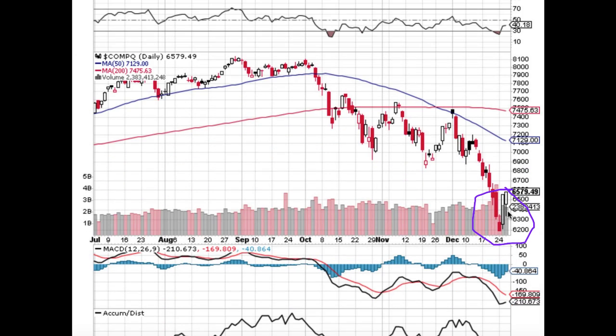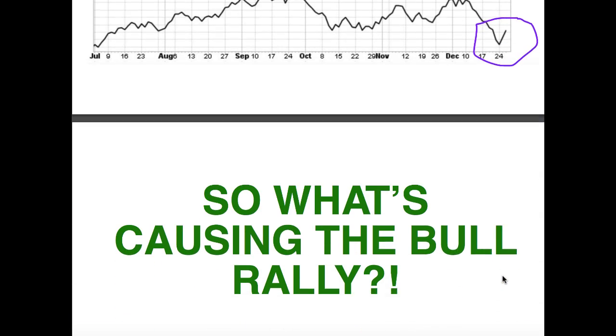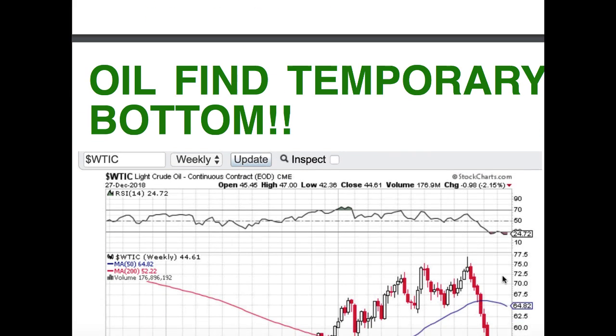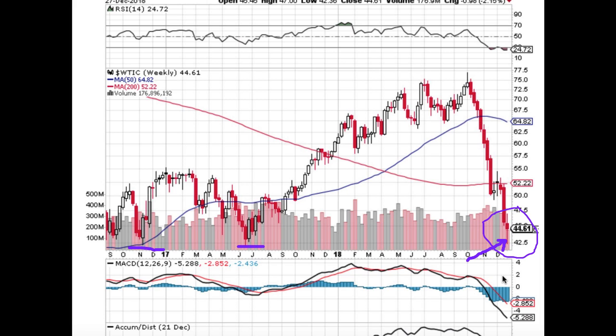Candle formation, volume observation, buyers coming in, boom, right here in the accumulation distribution. So what's causing the bull rally is probably the question that's on your mind. So here's the answer in one chart. Oil is the answer. Oil finally, temporarily finds the bottom. The reason I say temporarily is because there's still a possibility that oil could revisit the fresh lows of about 42.5.